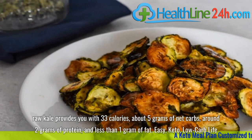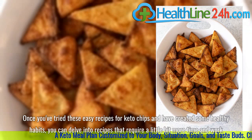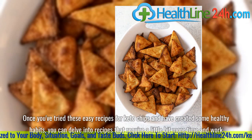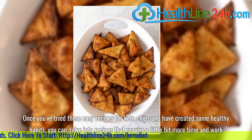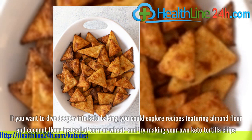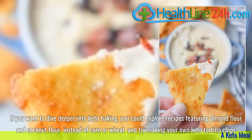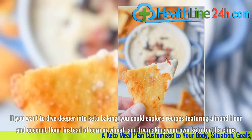Easy, keto, low-carb life. Once you've tried these easy recipes for keto chips and have created some healthy habits, you can delve into recipes that require a little bit more time and work. If you want to dive deeper into keto baking, you could explore recipes featuring almond flour and coconut flour instead of corn or wheat and try making your own keto tortilla chips.